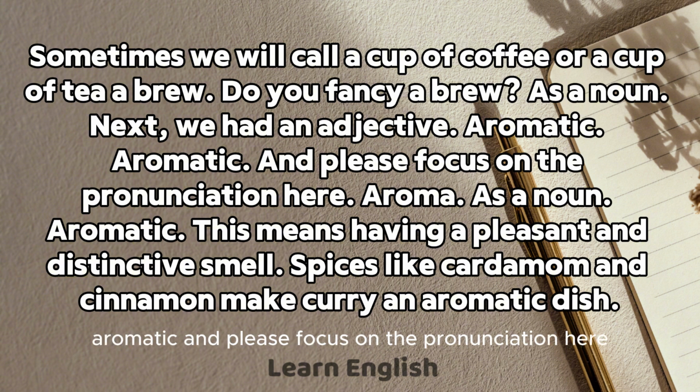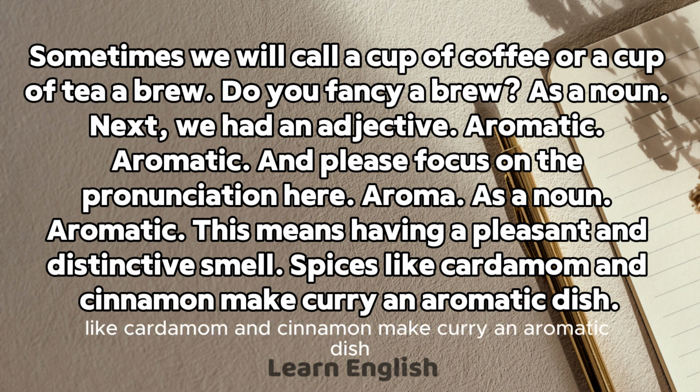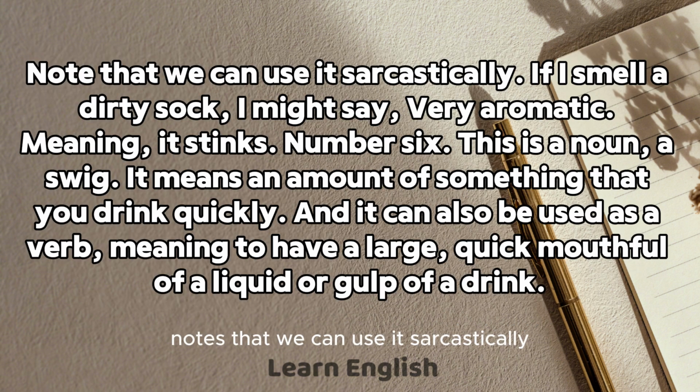Next, we had an adjective. Aromatic. Please focus on the pronunciation here. Aroma, as a noun. Aromatic. This means having a pleasant and distinctive smell. Spices like cardamom and cinnamon make curry an aromatic dish. Note that we can use it sarcastically. If I smell a dirty sock, I might say, very aromatic, meaning, it stinks.